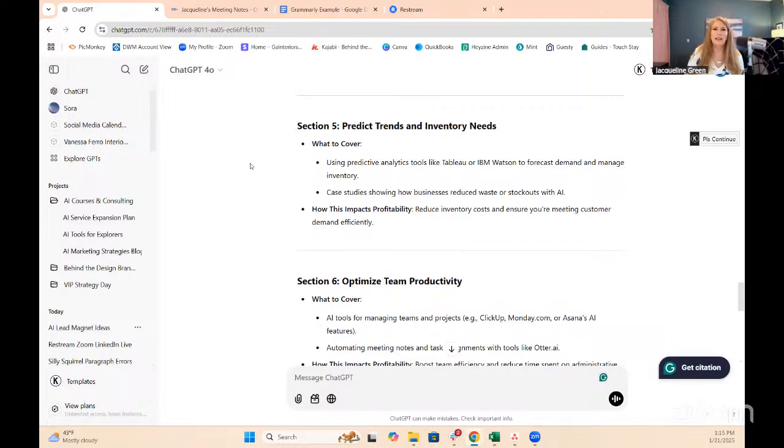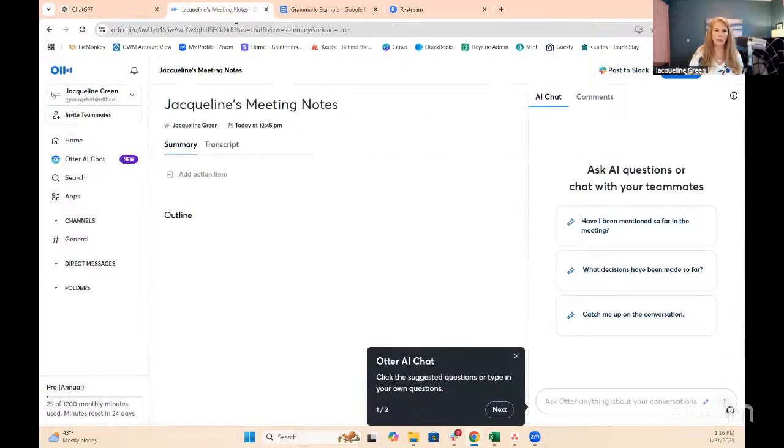Now, let me go to the next tool that I want to talk about. We're going to do Grammarly, I believe. Oh, no, Otter AI. So, Otter AI is another tool that I think is absolutely necessary for any business who is doing a lot of Zoom calls with clients, with teams, with anything. So, let me explain what Otter AI does.